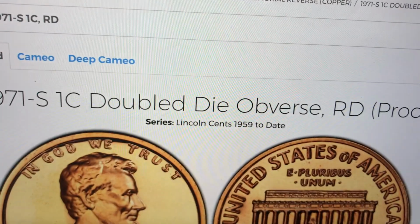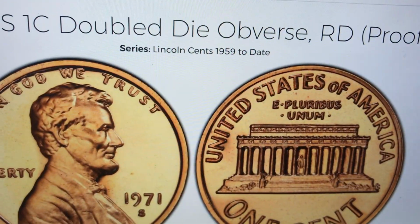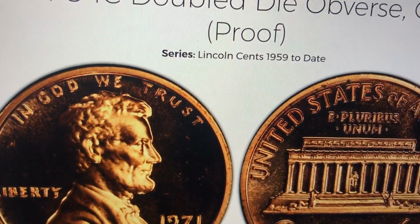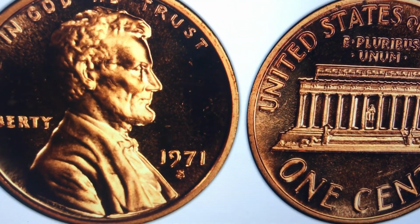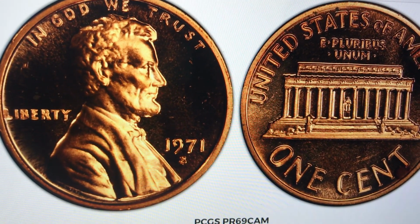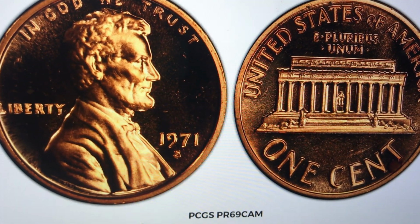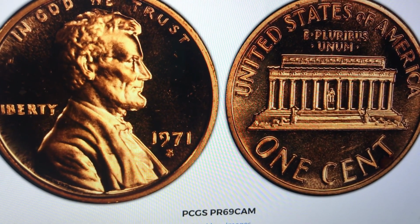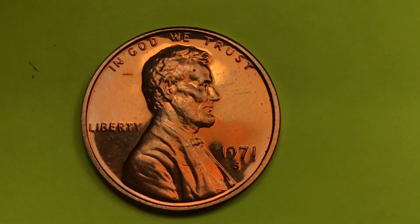Even so, when you look at that 1971 double die obverse, if you can get that up to a deep cameo, one's been sold for over $3,000 at Heritage Auctions. Still doesn't come close to the Deep Cameo Proof 69S, which sold for $17,250 in 2004. Okay, so that's what a double die obverse looks like.